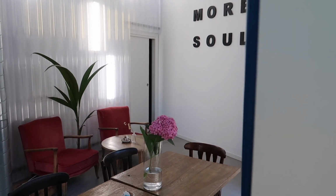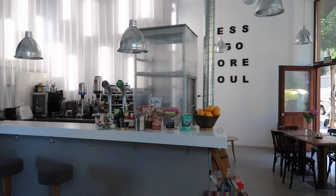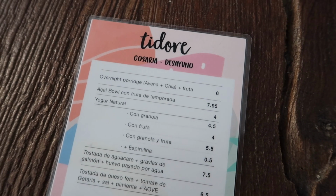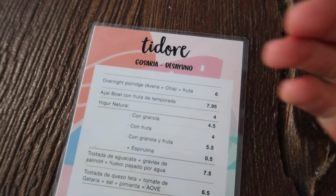And there's one that opens at 9. But the problem is we wanted to go to that place last night, but it was closed last night. Even Google Maps said it would be open. So now we've got our fingers crossed, hoping that we can get some nice healthy breakfast before we drive for approximately, I think, 8.5 hours today. This is all in Spanish, but I understand aceibo, and I think that's what I'm gonna get.